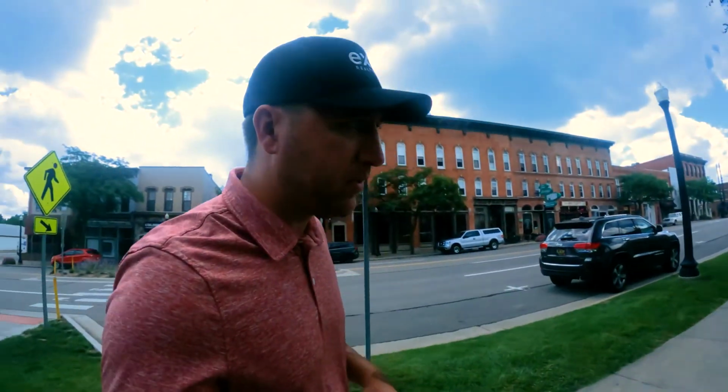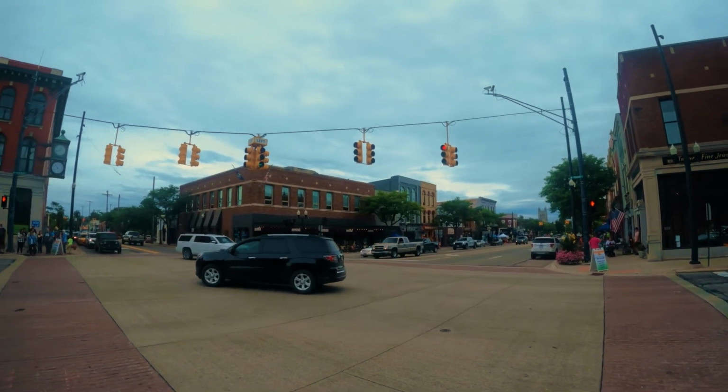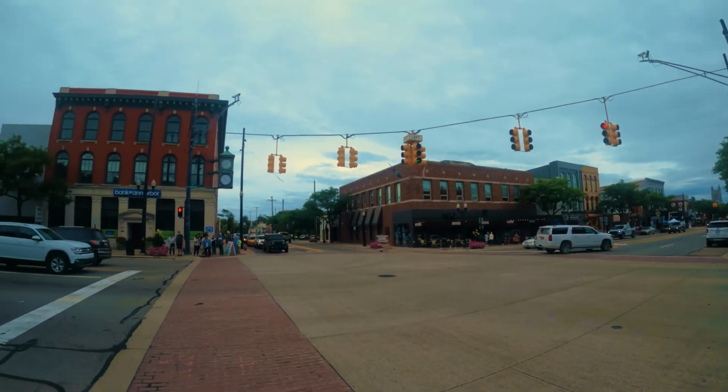So let's take a quick walk around, and we'll talk about what else there is to do down here, because we're going to go look at some real estate in a second. But one of the main things people move to Howell for is the small town feel, but you have everything you need right here.